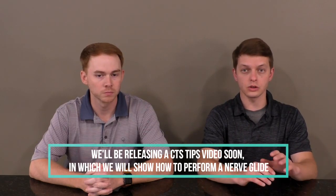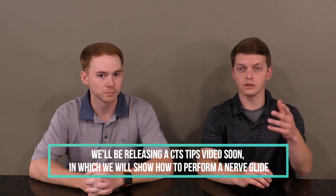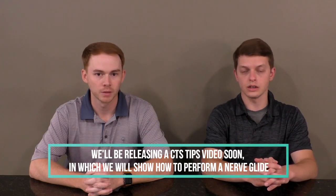So median nerve glides are another good tool to use, another good exercise. As they move the nerve through the carpal tunnel, they kind of glide things, kind of almost get things unstuck, if you could say it like that. There are examples out there on Google. You have to be careful, obviously, what you find on Google, but there are some examples there, and we may cover some more in detail in a future video as well.